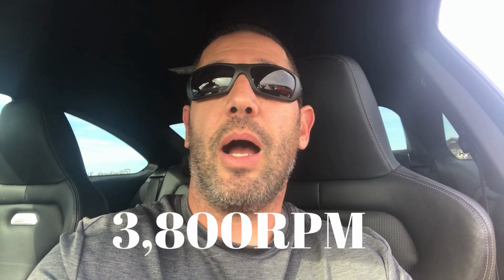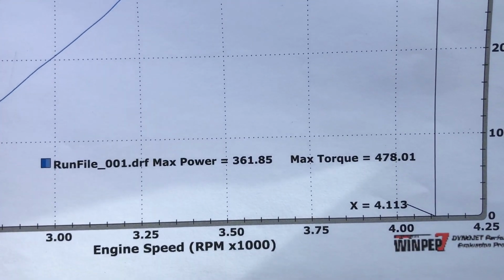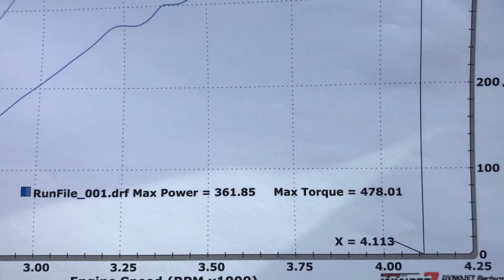38,000 RPM. So the horsepower numbers were a little less than I thought. We're looking at 361 horsepower, which, you know, I was hoping closer to 500. But it did put out 478 foot-pounds of torque, which is pretty impressive. But I think the horsepower number should have been closer to the torque figure. Like I said, they were having some issues picking up the tach signal. I don't know if that would have changed anything, but finally we got it on the dyno and we got some graphs to prove it. So here you can see only 361.85 horsepower, but max torque was 478.01, which is pretty respectable.